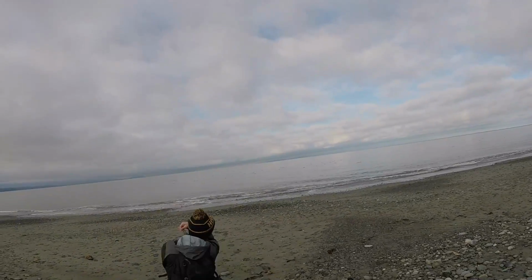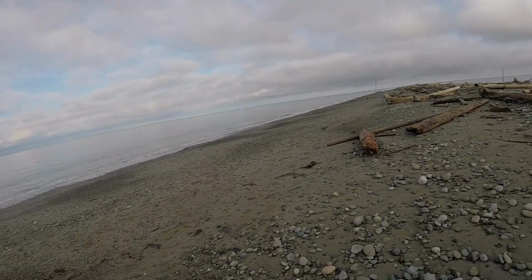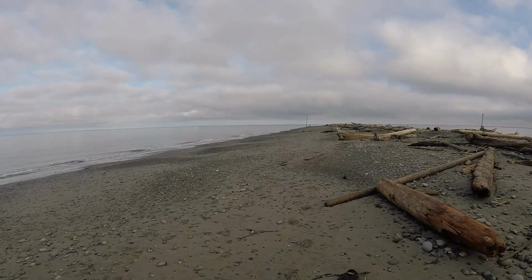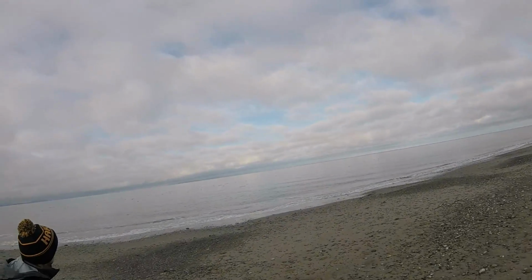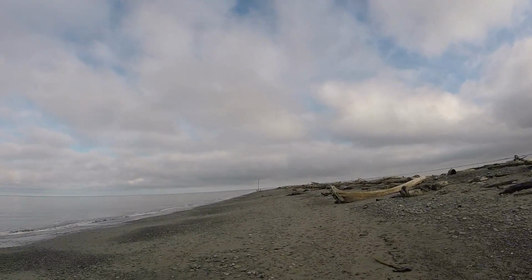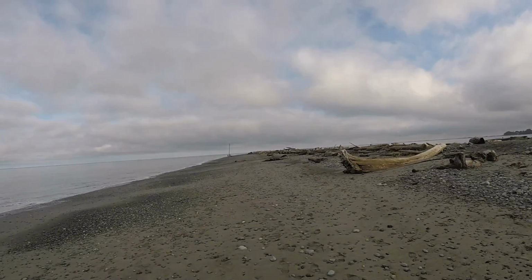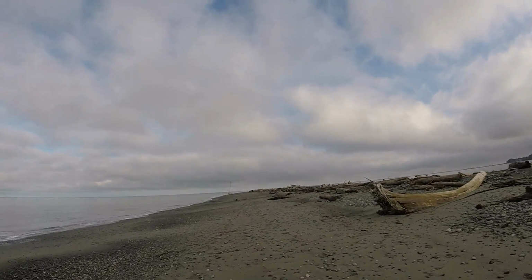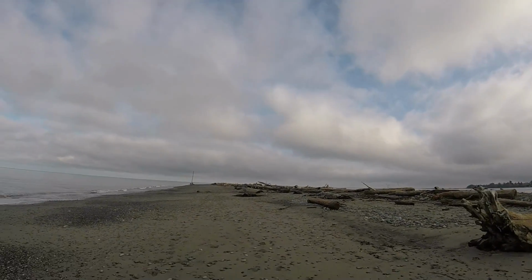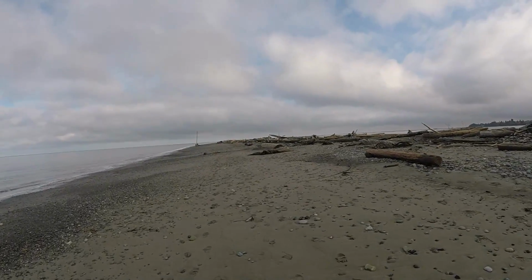Mash has been finding some rocks. You know, doing what you do when you're along the beach. Pick up a rock and skip it, and pick up a rock and skip it. So we'll cruise for a bit longer and see where we find ourselves a good spot to hang out for a bit, because it's only 10:45. Be a good spot to take a nap and read a book.